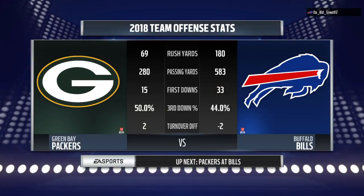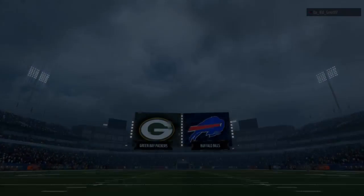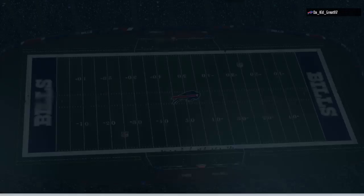Larry Ridley, and this is the NFL on EA Sports. As we head towards kickoff, two quarterbacks will be on the field today trying to push their team to victory. It's the Packers going up against the Bills.